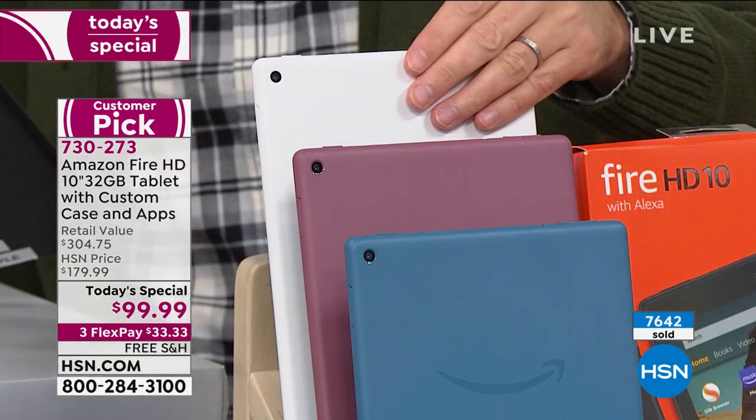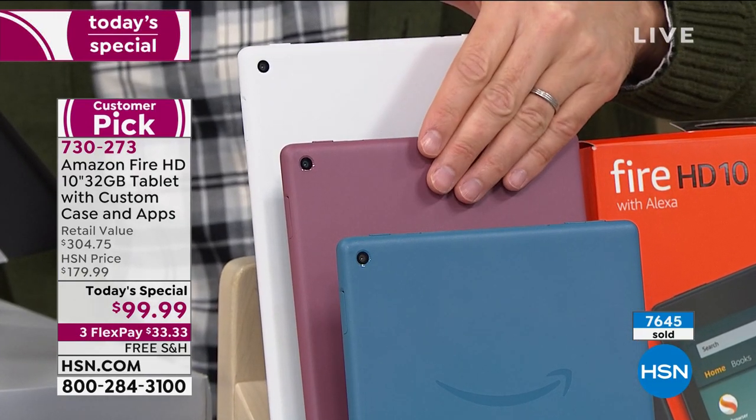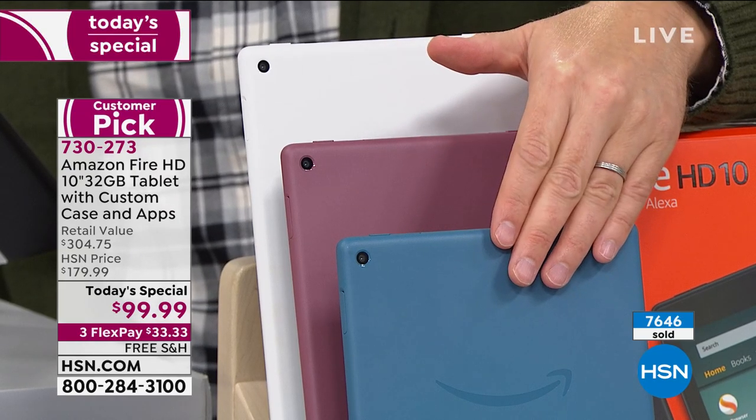Yikes. In the opening goodness presentation, white is the most limited at this stage. This is going to be your plum. And then of course the twilight blue that is down front.